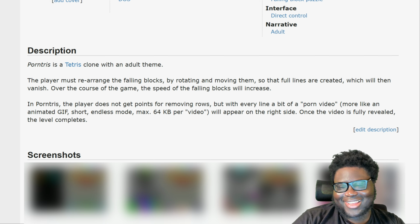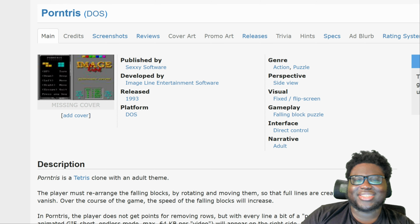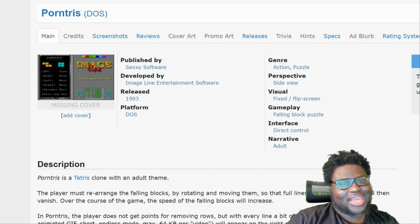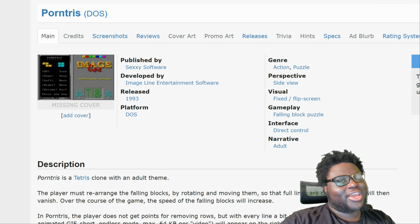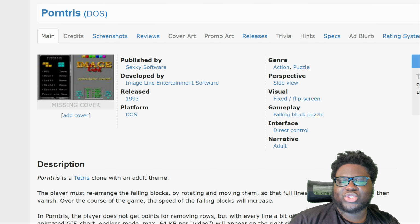Ooh, that sounds interesting. As you can see, it's made for MS-DOS. That's how you know that shit is old. I had to get a DOS box software to emulate the shit. Developed by Image Line, as I said, the people that made FL Studio, and published by Sexy Software. Missed opportunity to use 3Xs, but okay.